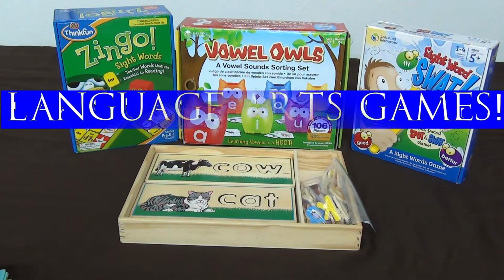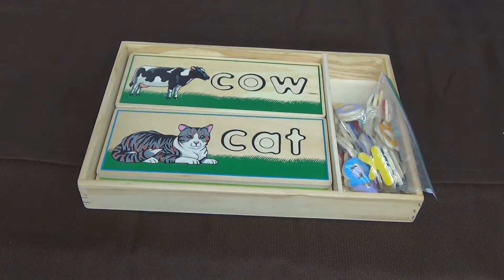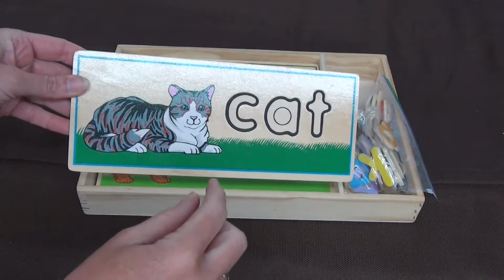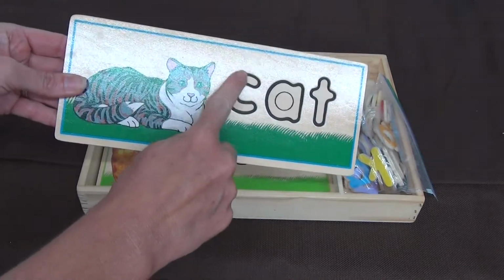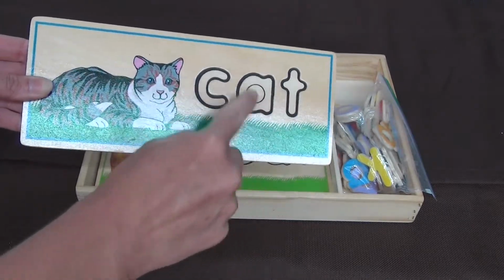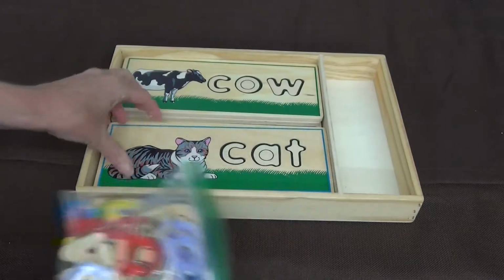Now we'll take a look at what I would consider our language arts options. The first item that I have here isn't specifically a game, but I did want to add it in because it's a funner way to practice either letter recognition or some spelling. You have these 2-sided wooden panels, and it has the letters on them. So they can trace this. This is great for some tracing of the letters. Or they can also, which is what it was intended for, take the letters out and build it.